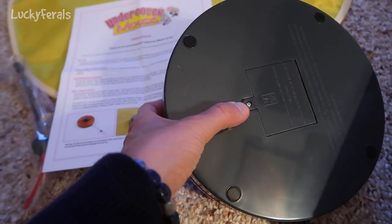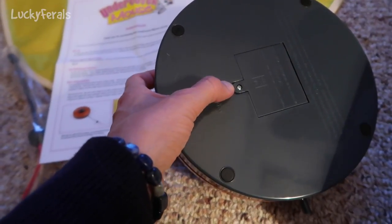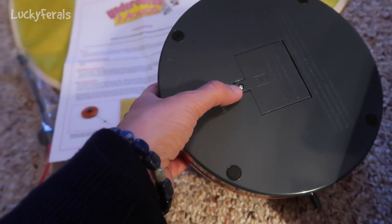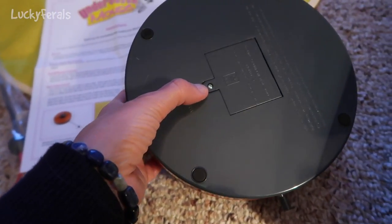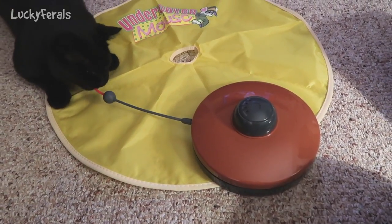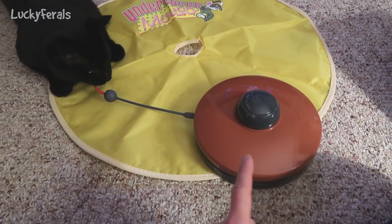This requires a small screwdriver to unscrew the battery compartment. So I am going to go downstairs. I have a drawer full of batteries. Let me see if I have AA batteries. And I also keep the screwdriver there. So let's see if we can make this work. Okay, so I found three batteries. And I put the batteries in this housing.